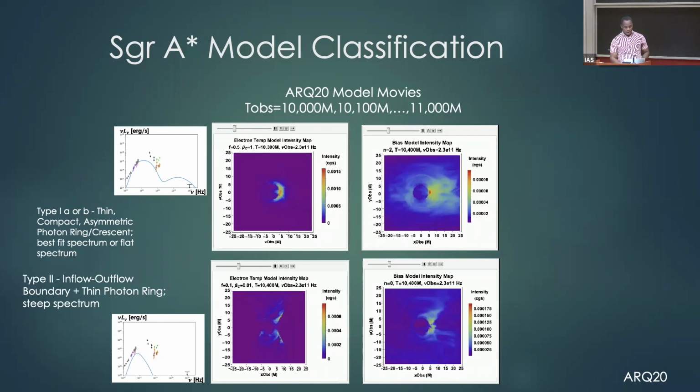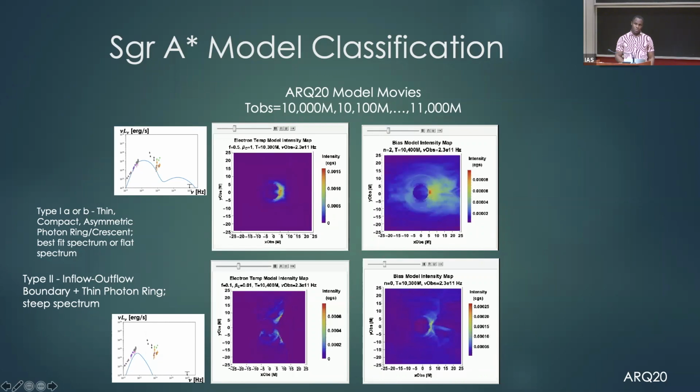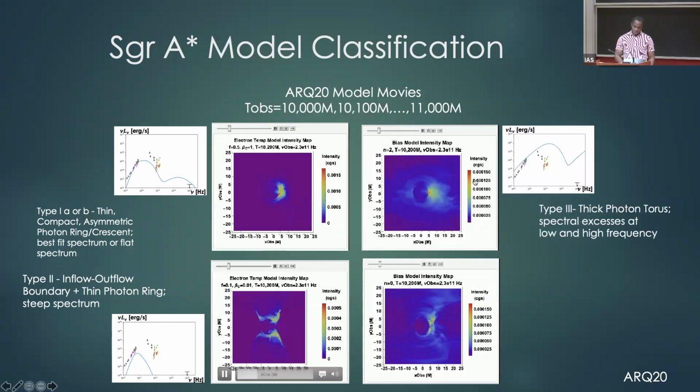Type 2, you have these coronal projections that appear to be these inflow-outflow boundaries with a thin ring in the center. And these models have these bright spots that move quite a bit around the profile. These models have steeper than observed spectrum. So you can think of a rapidly expanding coronal region where the temperature increases or decreases rapidly in radius, producing this very steep spectrum. You also have flatter spectra.